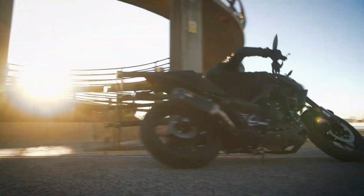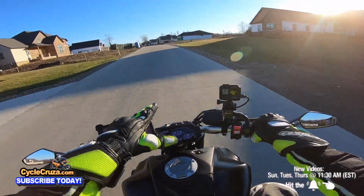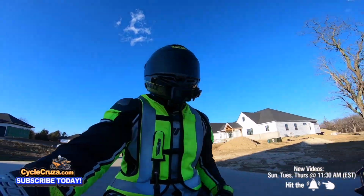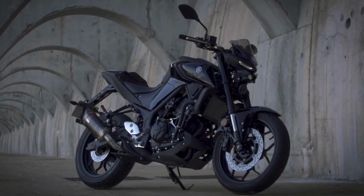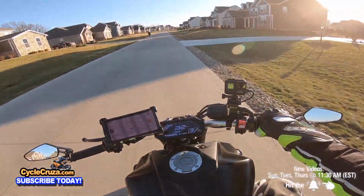Now, the torque. The MT-07 has double the torque of the MT-03, guys. This has like 50 pound-feet of torque versus 24 on the MT-03. Like I said, a new rider may not be ready for all that torque. And like I said, 34 pounds less in weight. And I think it's a good-looking bike. It looks very similar to the MT-07. But honestly, I feel like you should choose the MT-03 as a new rider.